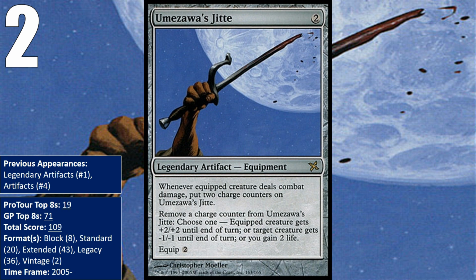After Pro Tour Honolulu, a Standard Pro Tour in 2006, where the Jitte appeared in 6 of the top 8 deck lists, it got banned out of Standard. However, it wasn't deemed too strong for Extended, and it continued to see play there in all manners of creature-based decks, including Fairies, Elves, and Zoo.